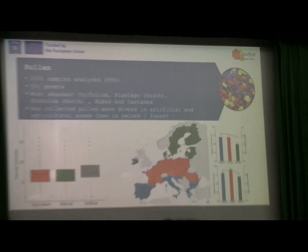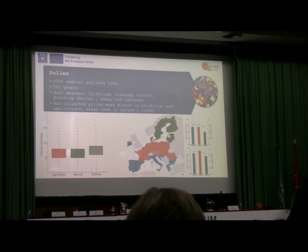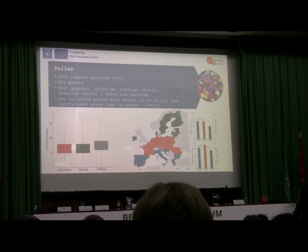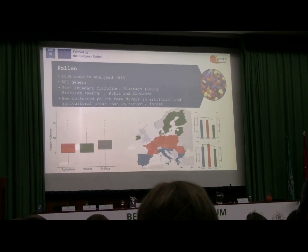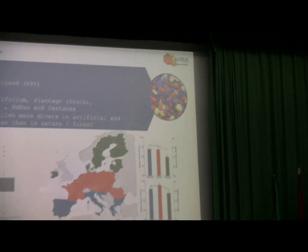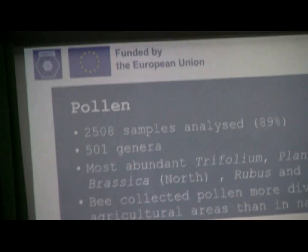Bring me back to the pollen. I come back to the metals later. The pollen is not, of course, an environmental pollution. Pollen is, as Fanny explained, really important for the honeybee colonies, and for the biodiversity, but also as their nutrition. So we took pollen samples every 2 weeks, again with the 9 sampling rounds, and altogether we had over 2,500 samples analyzed molecularly in Bragança in Portugal.